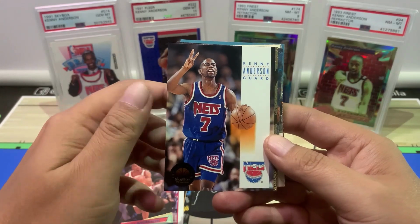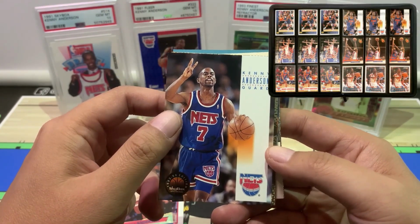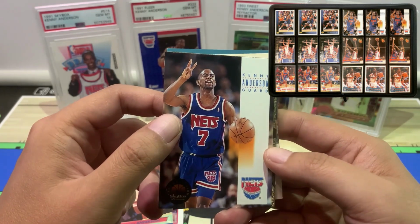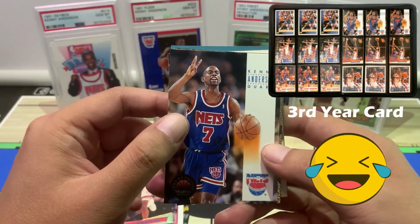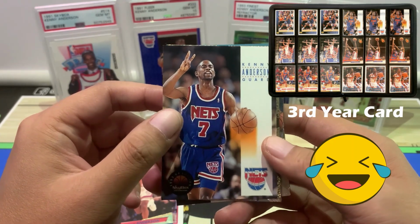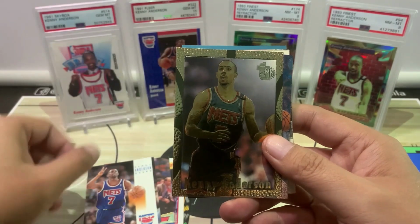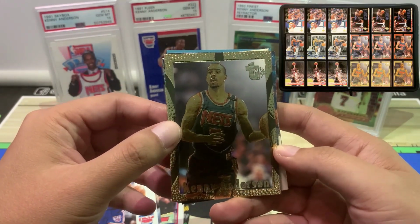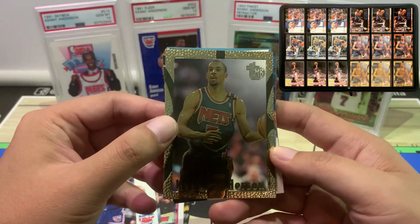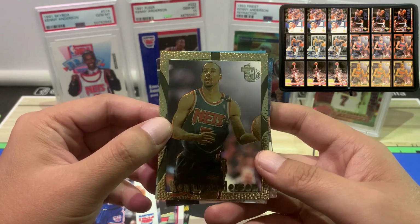And the first set, like I mentioned, will be mostly his base cards. So we start off with, I think, a second year card for Skybox Premium. And then this one is a really nice one. It's Topps Embossed, the gold version, and pretty nice.